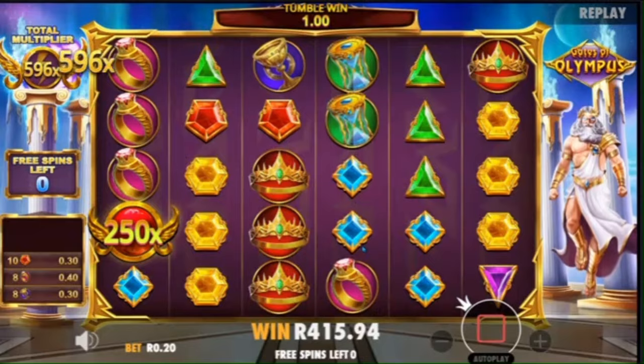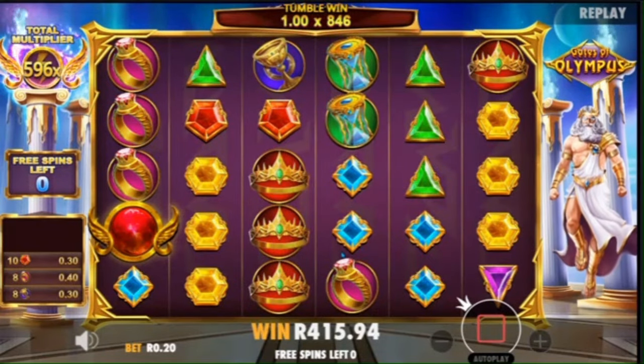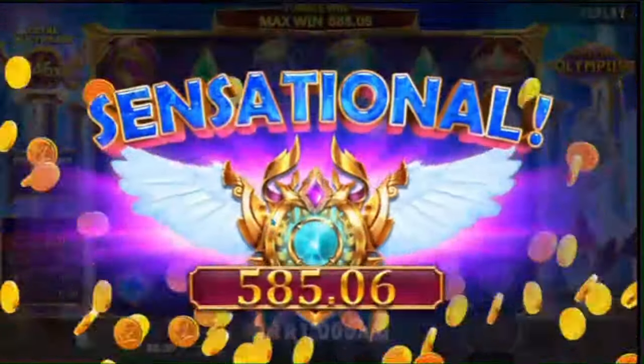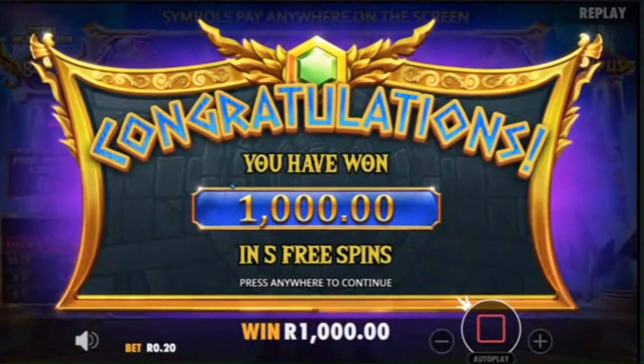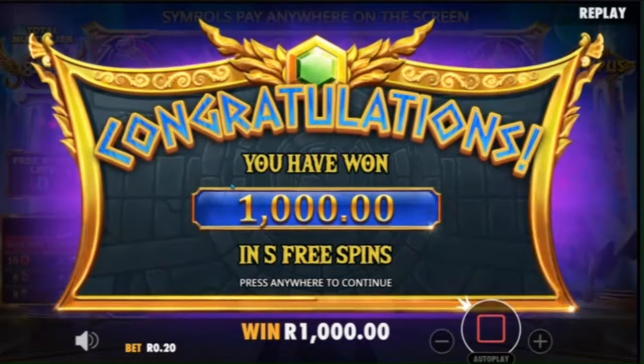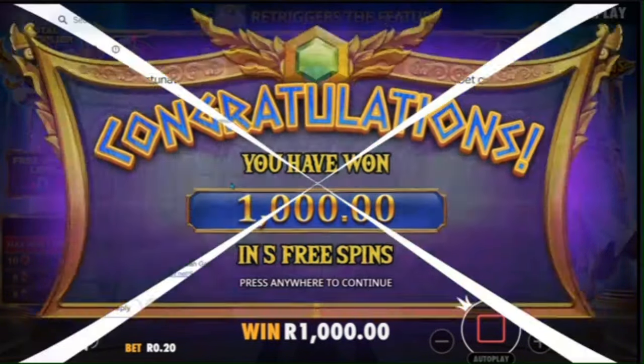This is definitely a max win. Yes, look at that. Max win. Wow. $1,000. Congratulations, Aiden. And thank you for sharing.